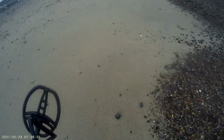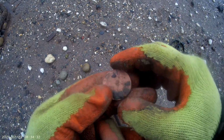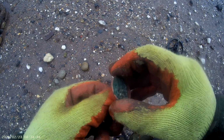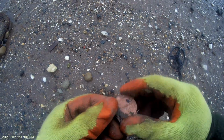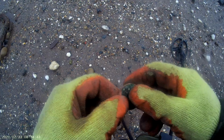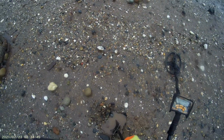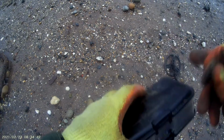Well, I think I'm going to have a bit of a walk to another part of the beach because where I've just been this year, every hole is alloy, there's nothing else. Well, I do believe I've got my first pre-decimal coin. I can't really make out what it is, but it goes to show that there's still some stuff stuck in this mud, so quite happy now. I thought the day was going to be a big loss, but one pre-decimal coin is better than none.